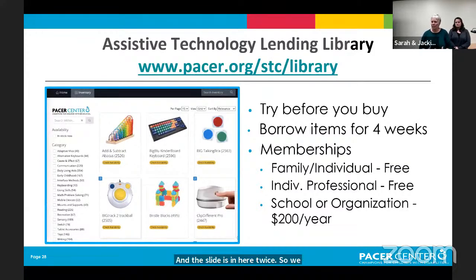So we have referenced a little bit that Jackie and I both work with the lending library. Here at Pacer, we do have a lending library. That membership is free for anyone in Minnesota, a family or individual, or a single professional. So an individual professional is free as well. That's a pretty recent development, within the last year, that we took away the membership fee for all those people because we really wanted to promote access to assistive technology and letting people have the opportunity to try things.